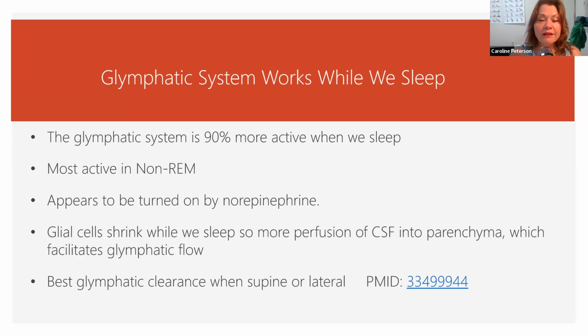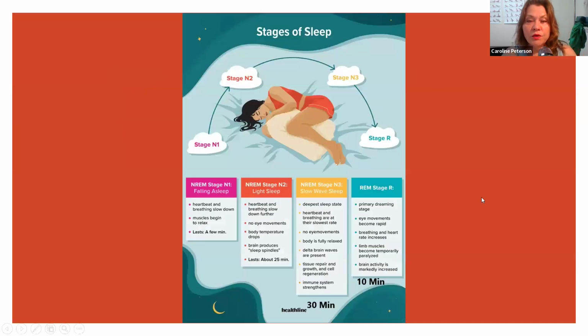Part of the reason that the glymphatic system is more active while we sleep is that the glial cells shrink, so there's more perfusion of the cerebral spinal fluid into the parenchyma, and that will help with the washing of the brain. Another reason is that when we sleep, we're generally lying on our back or on our side, and that's when the glymphatic system gets its best movement. Those could all be contributing factors for why the glymphatic system seems to be more active while we sleep.